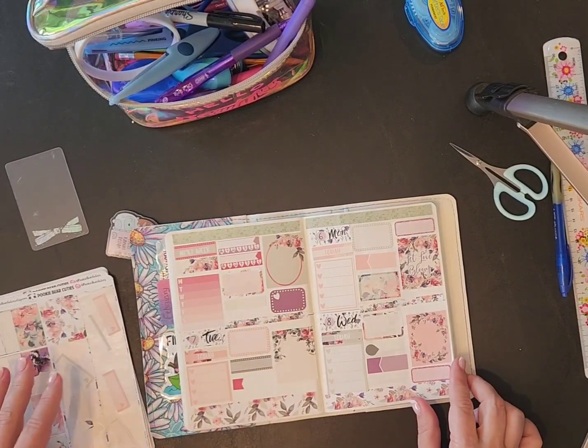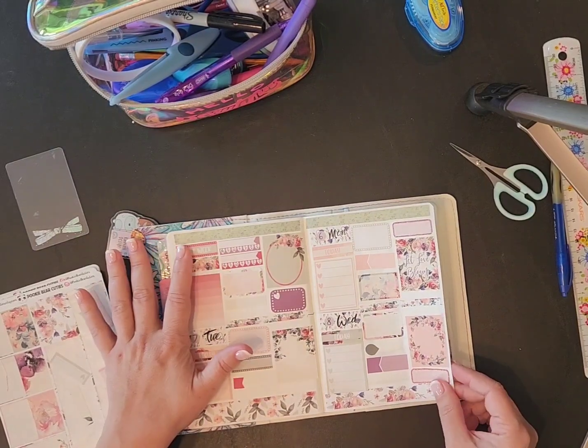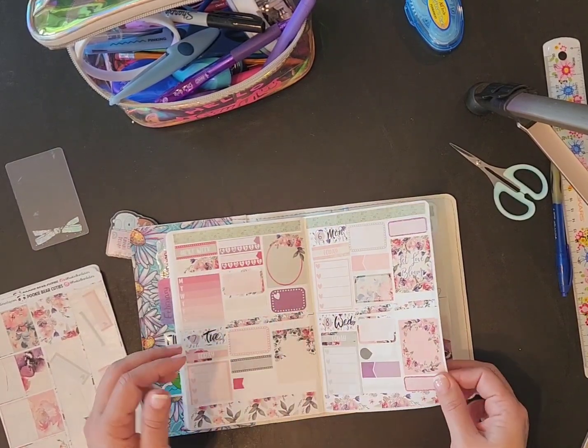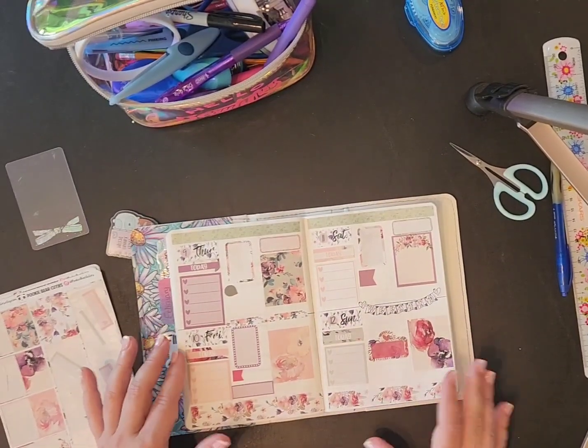So this is Pookie Bear Cuties. So this is the next week. Then we got Monday, Tuesday, Wednesday. Then our Thursday, Friday, Saturday, Sunday.